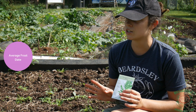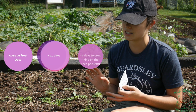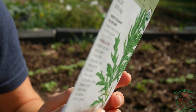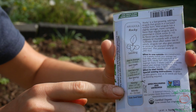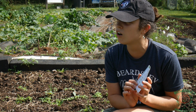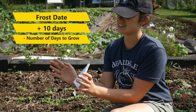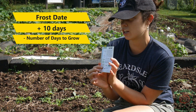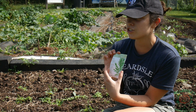So you take the last frost date and you can add about 10 days to it for when you would want to harvest. And from that date, you look on your seed packet and you figure out how long your seeds will take to grow. So here it says 45 to 50 days to maturity. So you would subtract 50 days from your last frost date. You can also add a couple days in here because it's fall. Sometimes they grow a little bit slower. So to review, you have your last frost date, you add about 10 days. That puts us in early November, and then you would subtract 50-ish days from that date in early November to figure out when you want to plant. That's something you can do for each individual seed.